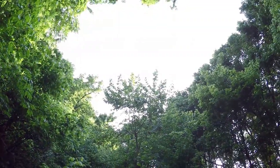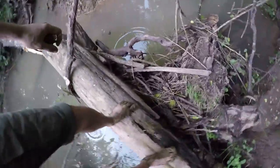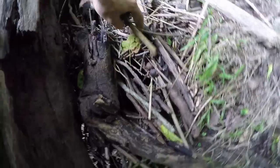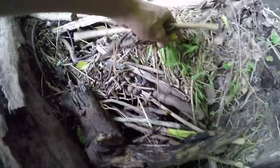There's something in that tree making noise. And we've got lots of debris right here. Just little bits and pieces of grass. So we'll go ahead and grab some of that dry stuff.